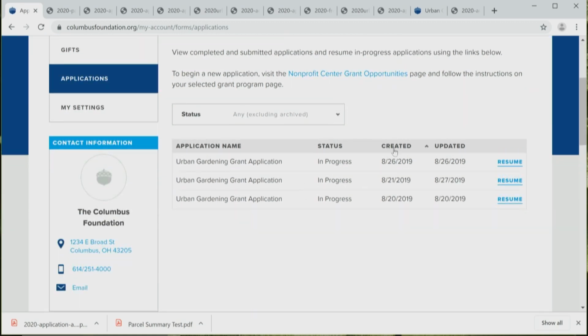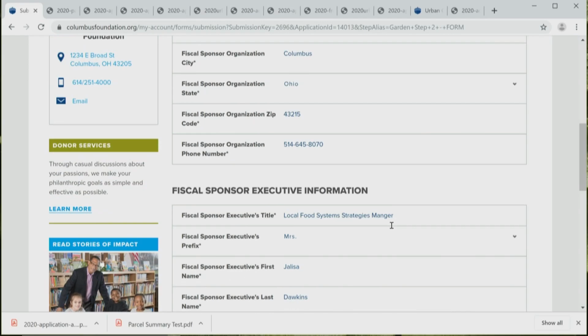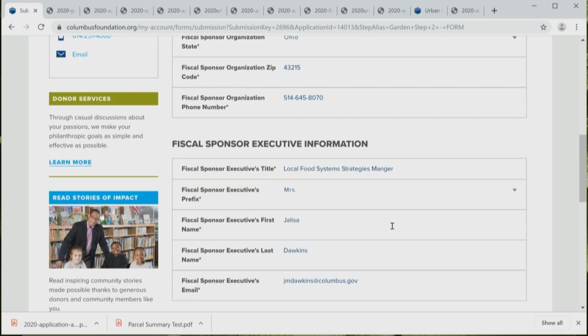And I have many. You should only have one. But you'll select Resume on whichever one is the actual one you want to submit. And once you have submitted it, it'll still be listed there, but it'll be listed as submitted, and so you won't be able to edit it at that point.